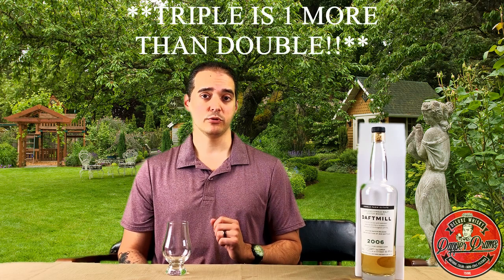The lowlands, seen here in red on this map of Scotland, are a whiskey-producing region known for a lighter-style single malt. This lighter style comes from the use of triple distillation versus the double distillation used in most other Scottish distilleries. A little information on Daftmill.